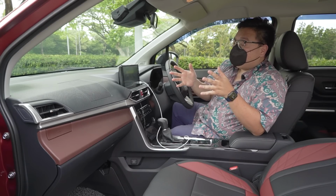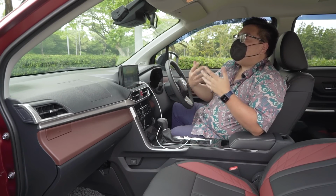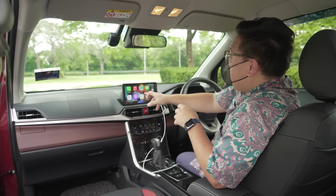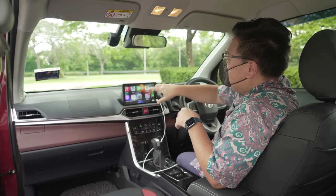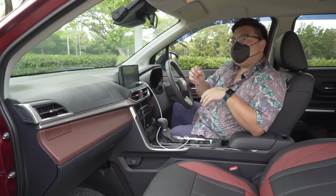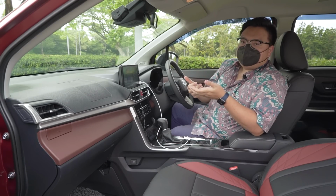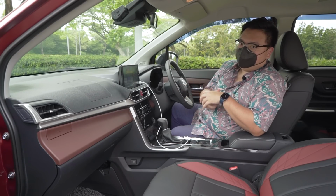But anyway, that doesn't really matter because obviously you will be using Apple CarPlay or Android Auto for the most part while driving this car, and it works fantastically well. Everything just works as it should. The display is nice and big, it's very clear, the contrast is pretty good as well. It's just that being a Perodua, don't expect the sound system to be any good because it's not.